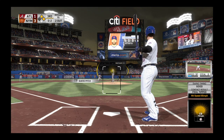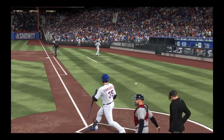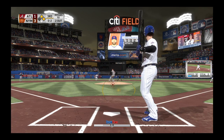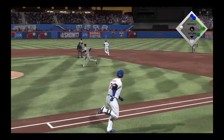Come on, man. Get your pitch up there. Very weakly on the ground, but it gets foul. That's a nice job of staying alive. A 2-strike breaking ball just out of the zone. He was able to put enough on it to get another pitch. And that's in there. Base hit.